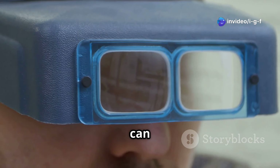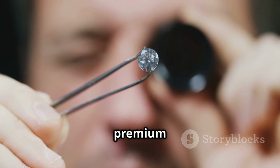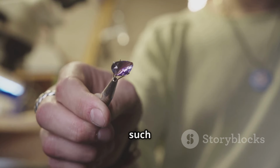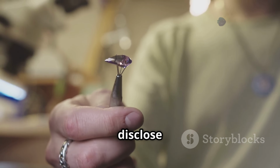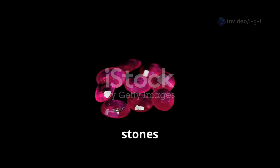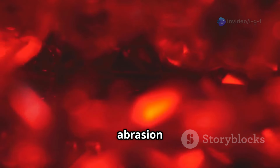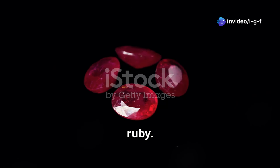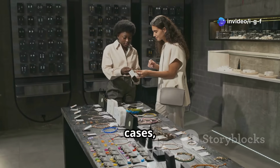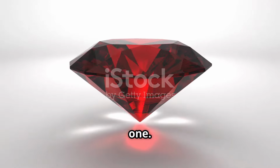Unfortunately, this similarity can sometimes lead to dishonest practices, where treated stones are sold as natural ones at premium prices. To avoid such issues, it is crucial to fully disclose any treatments applied to the stones. In some instances, treated stones may look like natural gemstones, but lack the same durability. For example, a glass-filled ruby is not as resistant to abrasion or chemical damage as a natural ruby. Proper disclosure is essential in these cases, as factors that might not affect a natural stone could potentially damage a treated one.